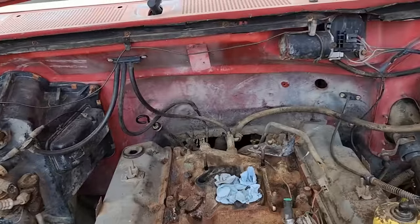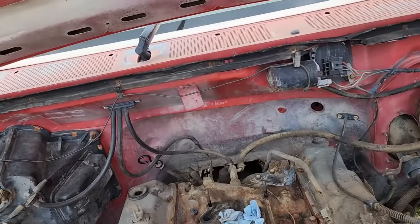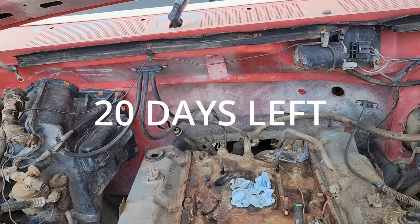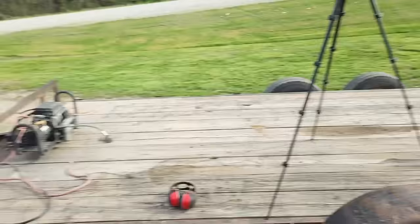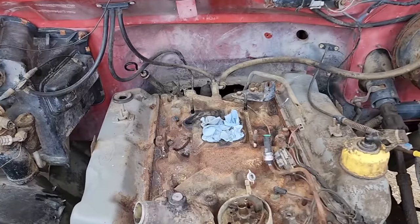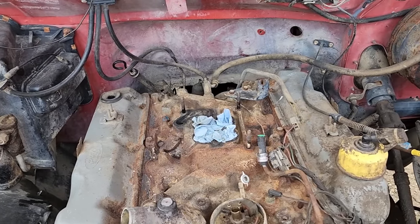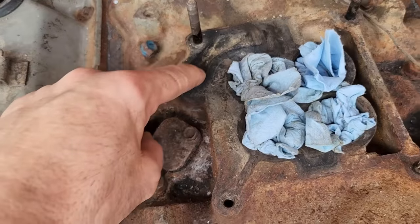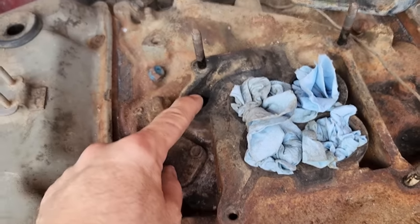Alright folks, I don't know what day it is, I'll put it in here somewhere, but time has dwindled away from me even more. I probably wouldn't even be working on this today, but I'm already welding on a friend's trailer, so I'm going to weld on this intake manifold. Yes, you heard me right. What I'm going to do is attempt to plug up this exhaust passage with weld.